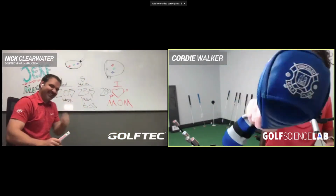What's the best thing about this 5 wood is I got this awesome head cover. This is the most exciting thing about my 5 wood. It's from Cordie Golf Club, this little golf club in Scotland outside of Edinburgh. When we were over there, someone who followed along Golf Science Lab reached out. He had me out to the club. We played. It was awesome. We had a great time, and I have this little memento which I take with me. That's the most exciting part about my 5 wood.